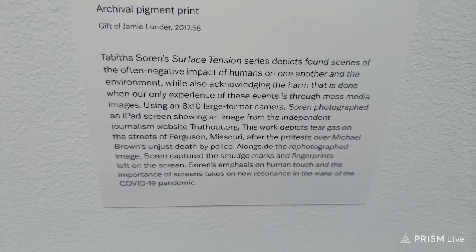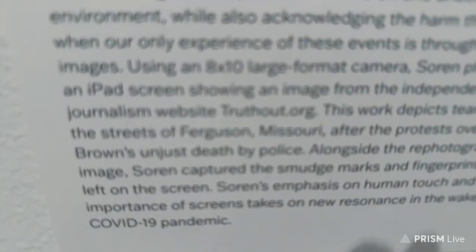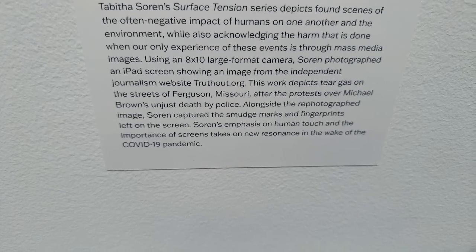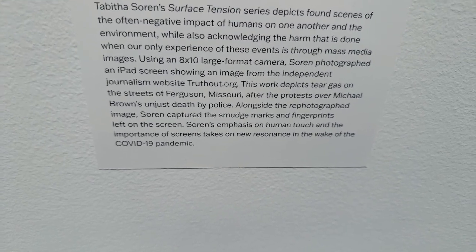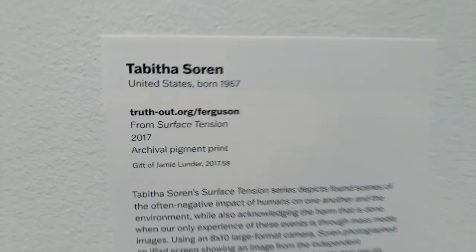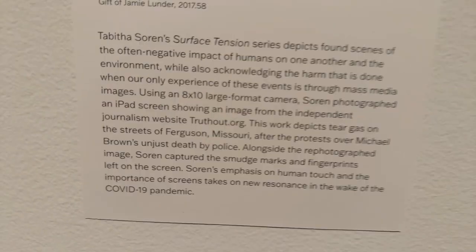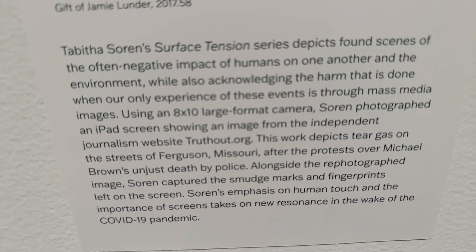We can see an 8x10 format, an iPad screen showing an image from the independent journalism site truthout.org. Tear gas on the streets of Ferguson, Missouri, after protests of Michael Brown's unjust death by police. So it's a very political piece from 2017. And a photograph of an iPad picture. I don't know why they photographed an iPad screen. But yes, that was probably available to her.